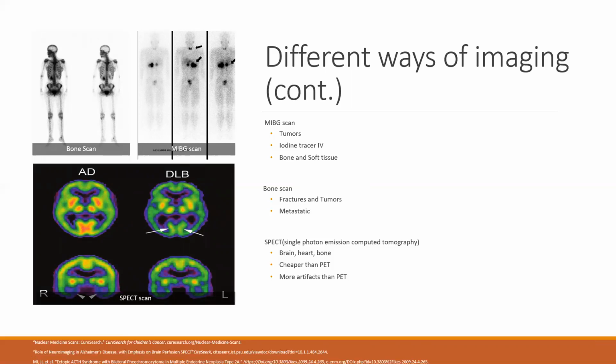shown in the example. Bone scans are used to show the metabolism of the bones because the tracer goes to places with high blood flow within the bone. This type of scan is also used to see if cancer has metastasized into the bones from another part of the body. This type of scan only lasts for a few hours in the same day.